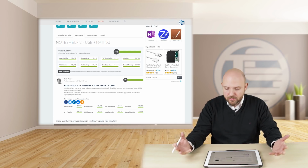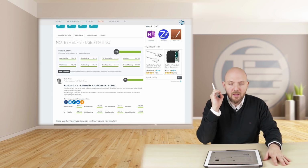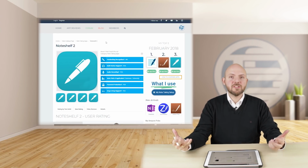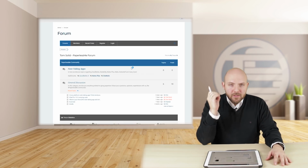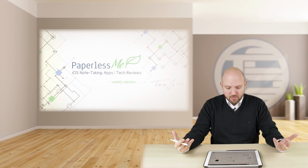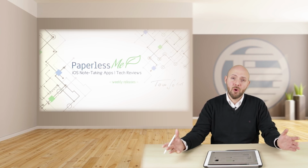Okay, I reviewed all of these apps and things already, but he brought up the Noteshelf2 and Evernote combination, because one thing I wasn't happy about Noteshelf2 was there was no handwriting recognition. But as I showed you, with Evernote you get handwriting recognition in the notes of Noteshelf2, and that's the reason why I switched to Noteshelf2 and Evernote for the moment.